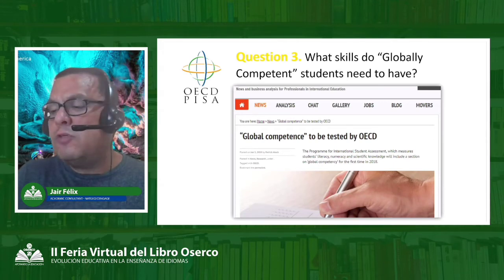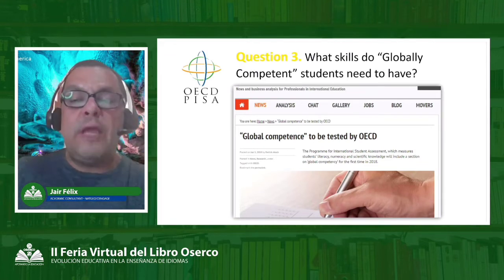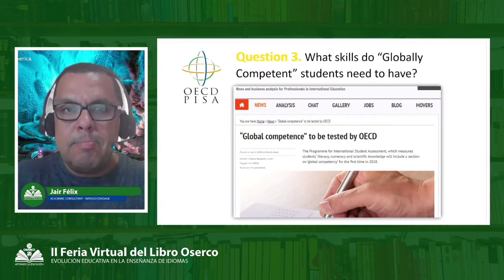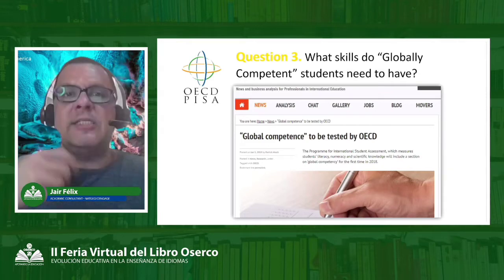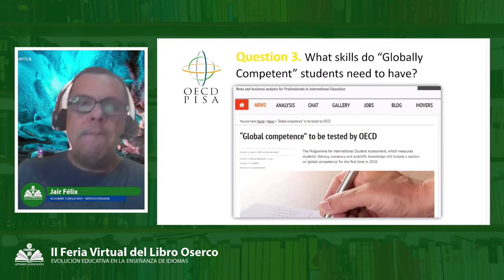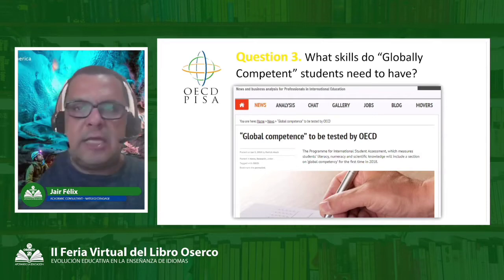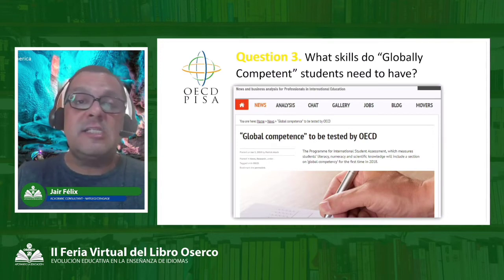What do you think are those skills that the PISA exam and a lot of different organizations are referring to when they talk about global competence, a global competence framework? We're very familiar with language abilities, with language competence and language skills. We're very familiar with the reading skill, the writing skill, the speaking skill, the listening skill. But according to this, there's a new layer, if you may, of skills that are of equal importance for students to achieve global success nowadays.